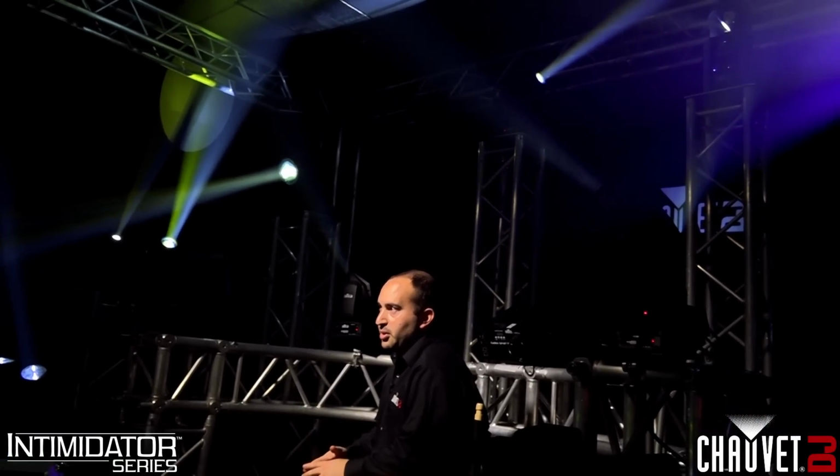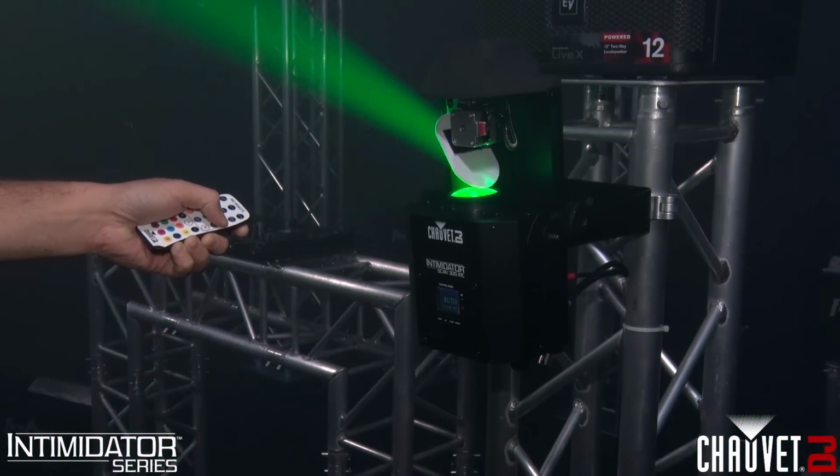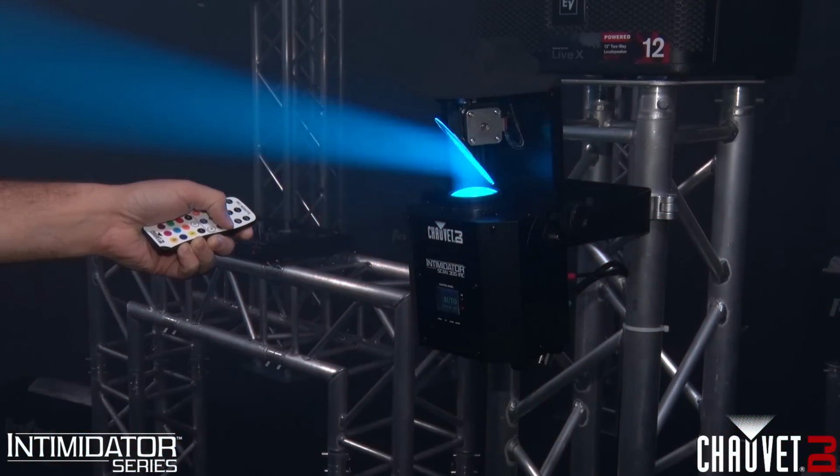You have other features like reverse pan, reverse tilt, move in black, pan and tilt restrictions, sound sensitivity, all things that people usually take for granted when deciding on what fixture to buy. But the Intimidators make that, again, very easy for you because it's included in all of them. You don't have to wonder if this feature is there or not. Most of the new ones also have the capability of being used with a wireless IRC remote for wireless triggering.